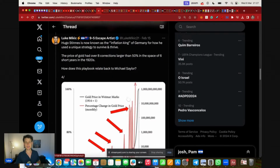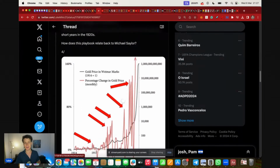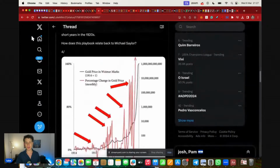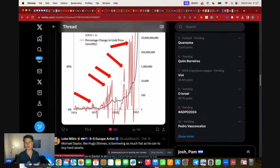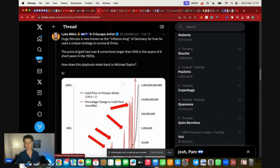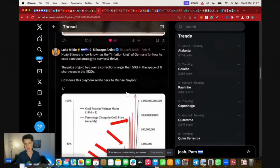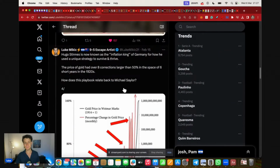And you guys can see that things got pretty crazy during this hyperinflation. We can see that the German mark actually saw 8 corrections larger than 50% in only 6 years in the 1920s. So it shows that when things get pretty volatile, you typically need a good hedge. So this man who took on a bunch of debt to buy hard money, gold, real estate, and businesses became Germany's richest man by doing this.